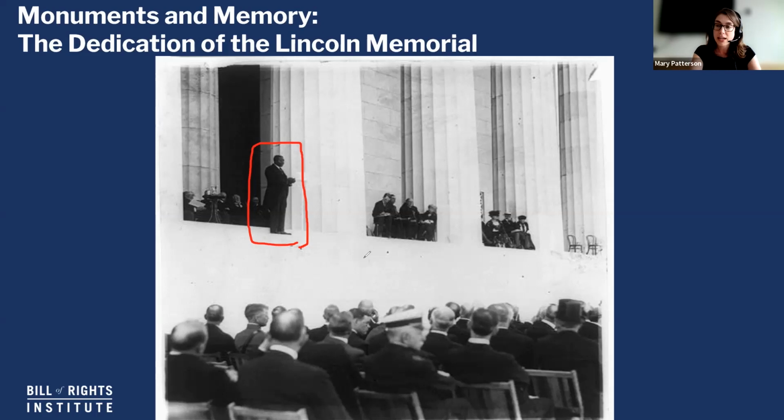He was actually asked to provide his speech to the committee led by Chief Justice Taft ahead of the actual ceremony. They wanted to review his speech and see what he had to say. And Taft actually asks Dr. Moten to cut down his speech and to emphasize unity rather than anything else in his remarks. So what might he have been talking about in his remarks?